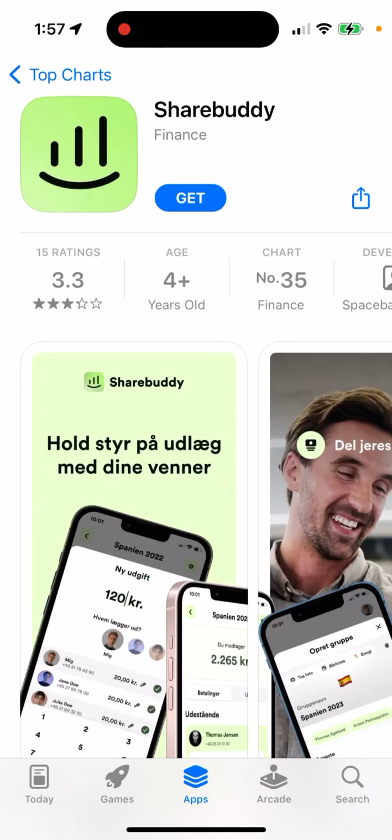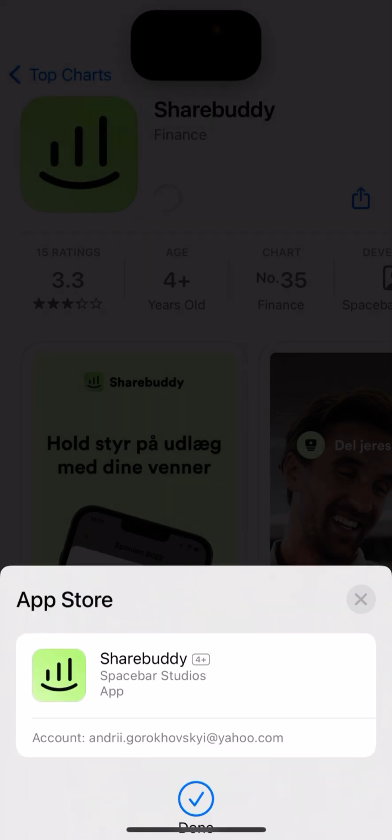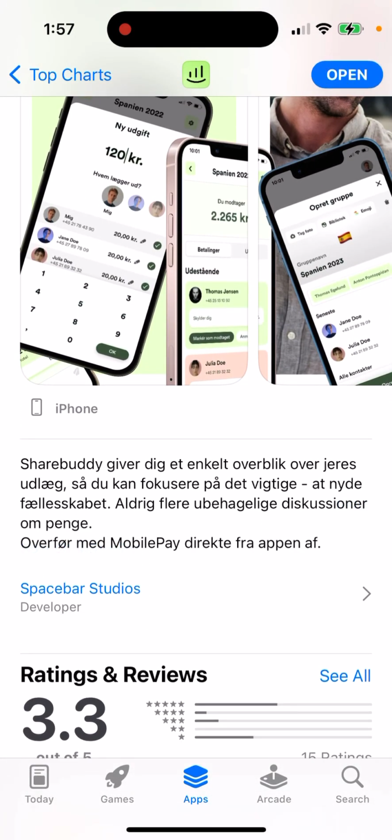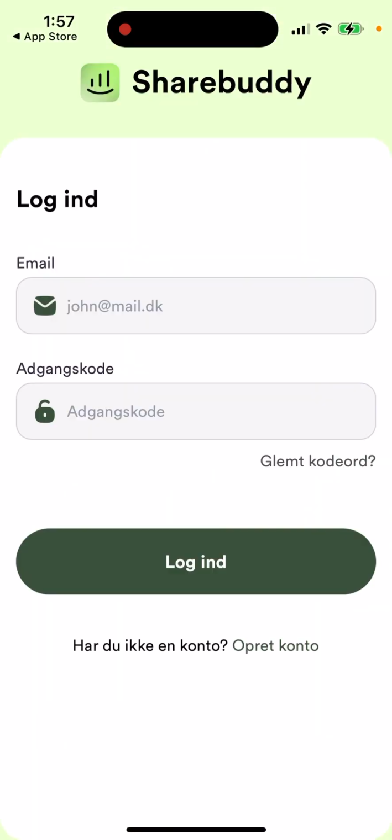Here's the ShareBuddy app. It's one of the apps to share expenses between each other. It's just one of the apps popular in Denmark and I guess in Scandinavia. So not sure if you can use it outside of Denmark, but that's basically the idea here.